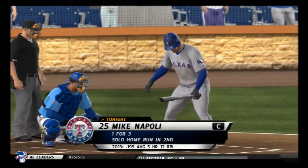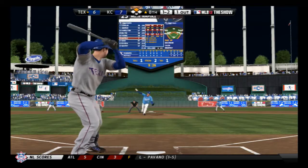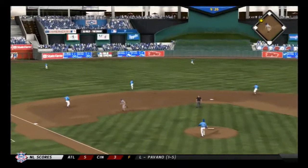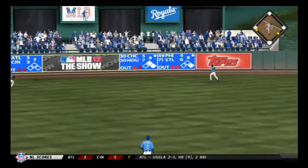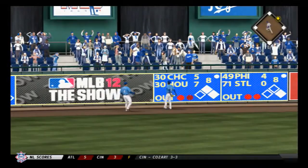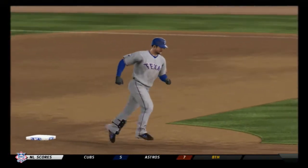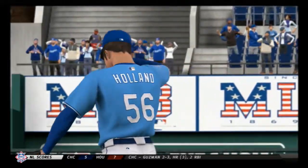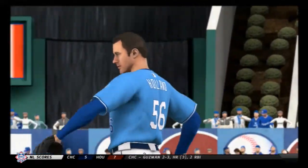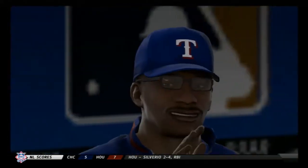Mike Napoli will have a shot at driving home that possible tying run. There's a drive, high in the air and deep to left center field. And that is over the wall. Home run. A 2-run home run for Mike Napoli, his second of the game, as they grab an 8-7 lead in this seesaw game.